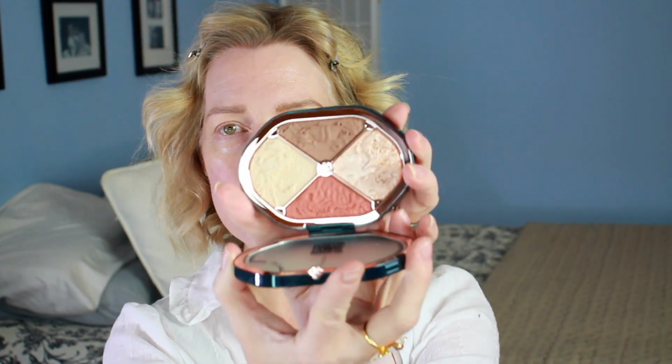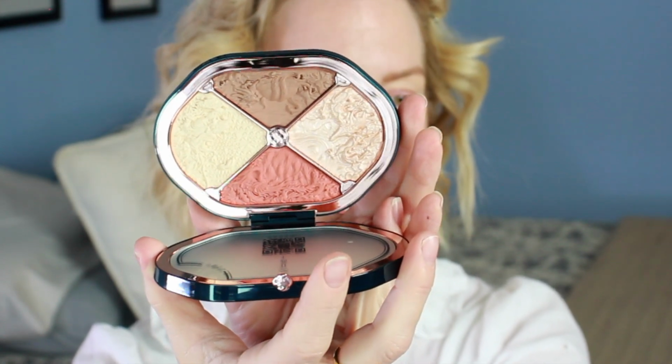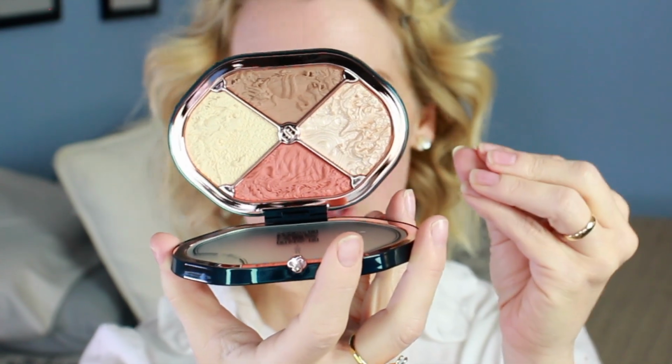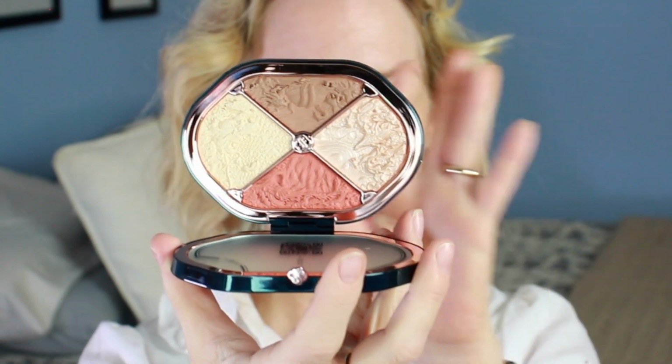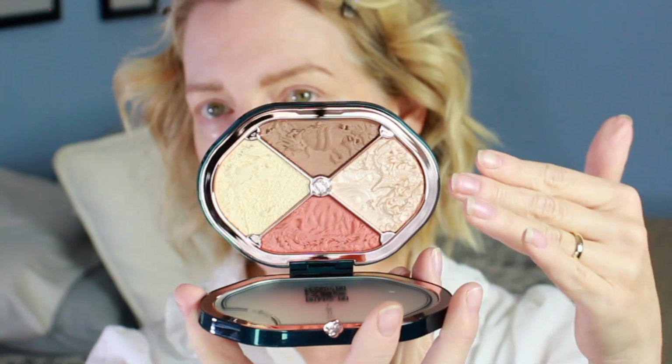Then we have this compact, this palette. Look at this. This is a contour highlight blush. This is a face palette, but you could use it for your eyes. You could use it anywhere. Do you see? This was also done by an artist, and they create these looks. I think they either chisel them in clay first, and then they create the emboss for the company. Okay, let me show you the other two compacts they sent me real quick.